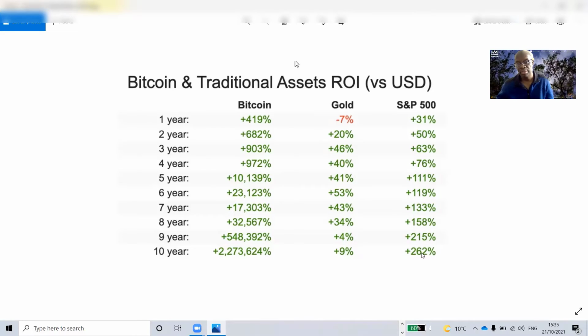If you invested over the last 10 years in the S&P 500, which is a very big one in the USA, you would only have a 262% gain, which is great. If you invested in gold, you'd be up just 9% over 10 years, which is terrible. The S&P 500 even performed better than gold, and some people think gold is the best investment ever. Well, obviously it's not.